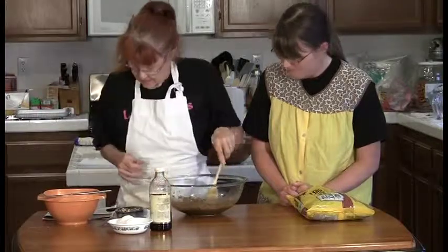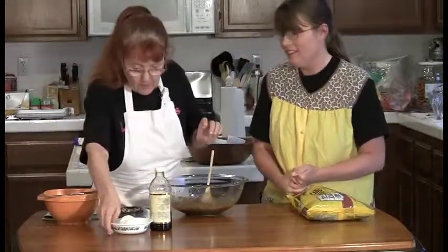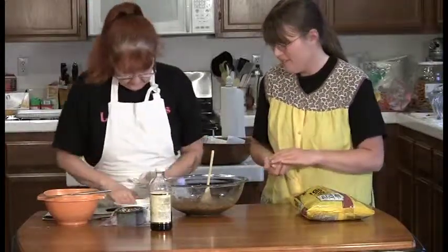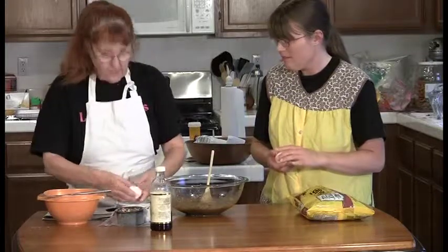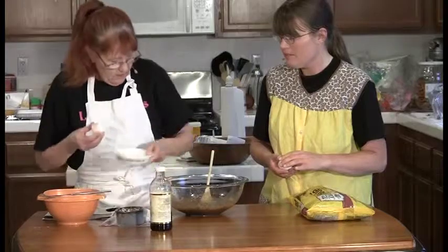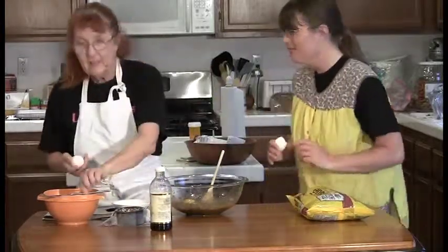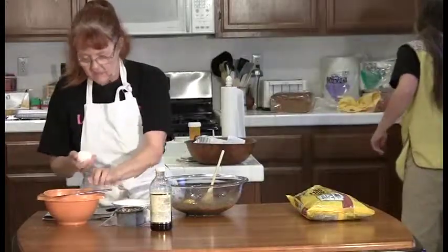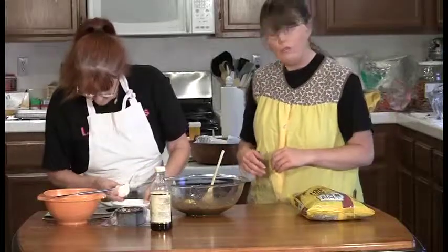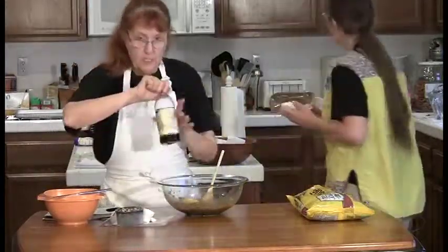Now it says, okay, add eggs and vanilla and mix well. Hold this egg, please. Holding. You're not supposed to do that, but... Oh, I do have a knife here for that. This is how you're supposed to do it. 2 eggs. And 2 teaspoons of vanilla.